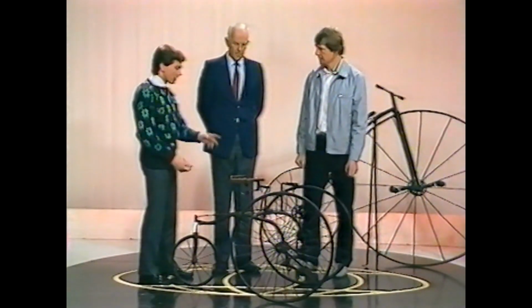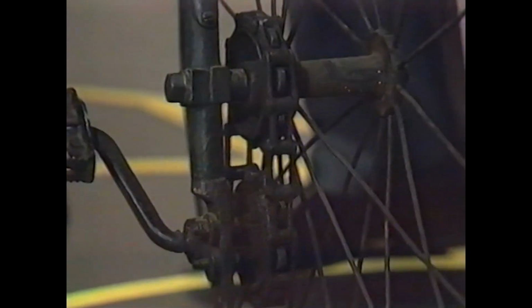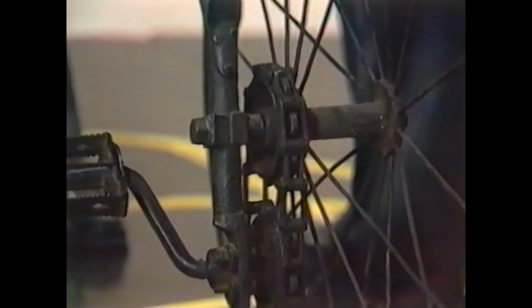Right, Bill, I noticed there's a chain on this particular bicycle. Is that a new development? Relatively new, but you'll notice they haven't taken advantage of the fact that they could have had a larger sprocket on the drive wheel and increased the speed, although for a tricycle perhaps speed wasn't important.